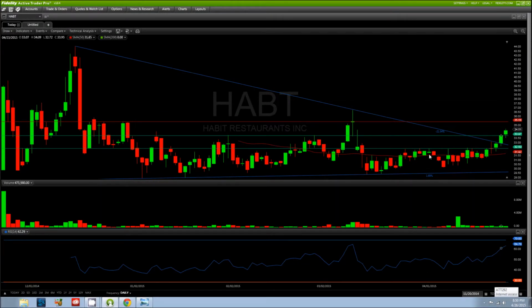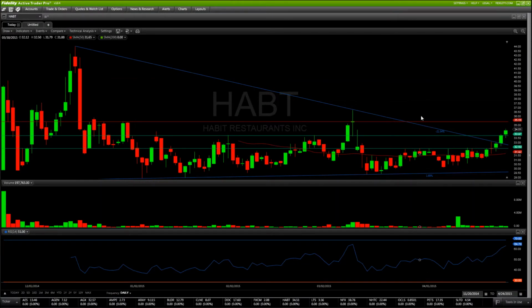Alright guys, welcome back. First up on the list here is HABT, carryover from last week's watch list, and we were watching this consolidation in this wedge here and looking for it to break out of that wedge. It has pretty big range and potential to make big moves.